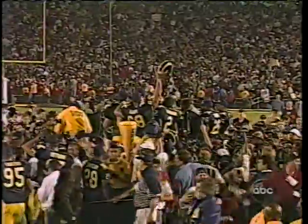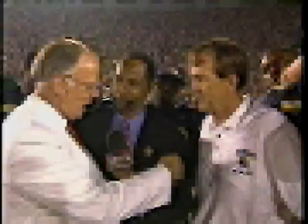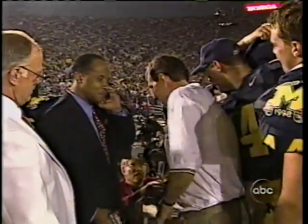Here's Lynn Swan. Thank you very much, Keith. We're on the field with the president, Gary Dorn, of the Tournament of Roses Parade. He is going to make the trophy presentation. Coach, on behalf of the Tournament of Roses Association, we want to award you the championship trophy, which is right here.